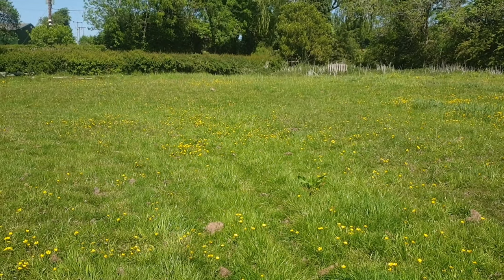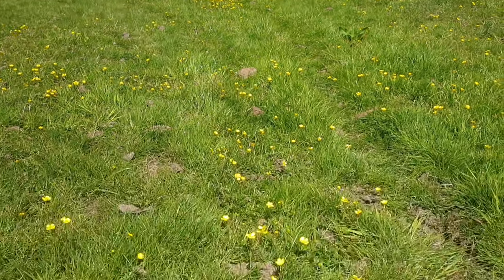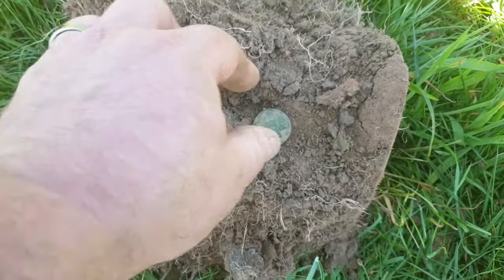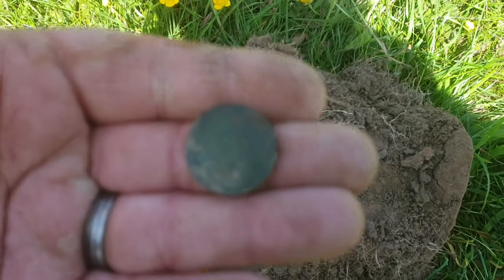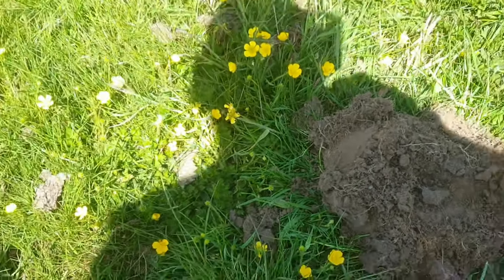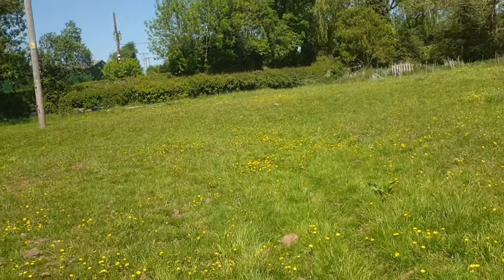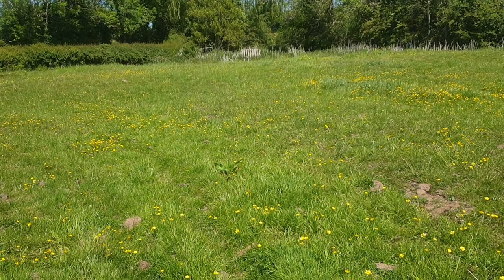Well, this one took me a while to pinpoint. I was quite surprised, actually. George the Fifth halfpenny. So, stuff in the ground where I am now, because it's near to the road and the houses, seems to be more going on. So, crack on.